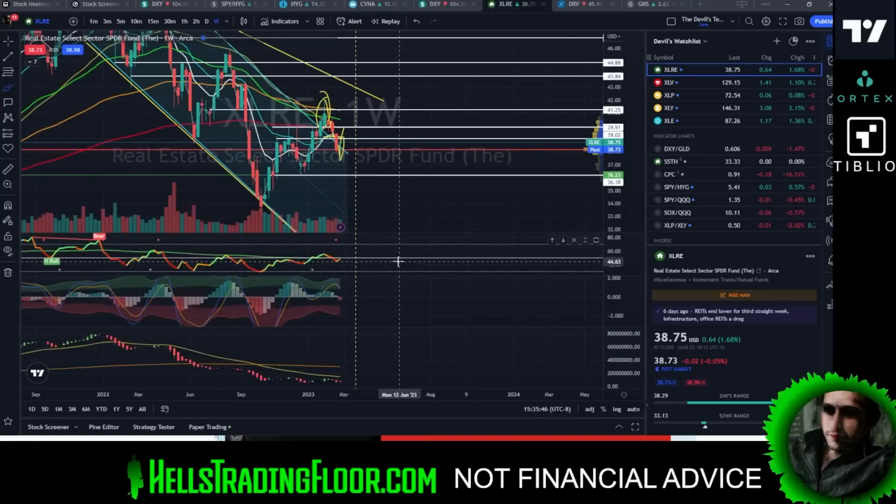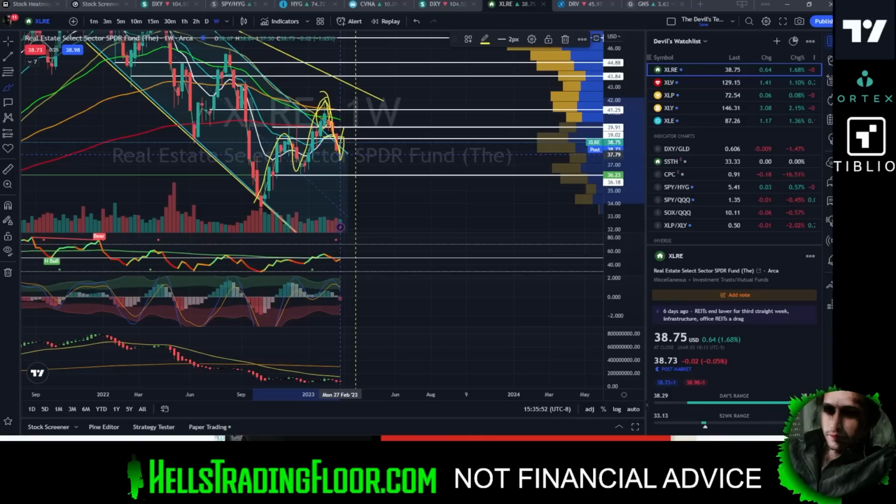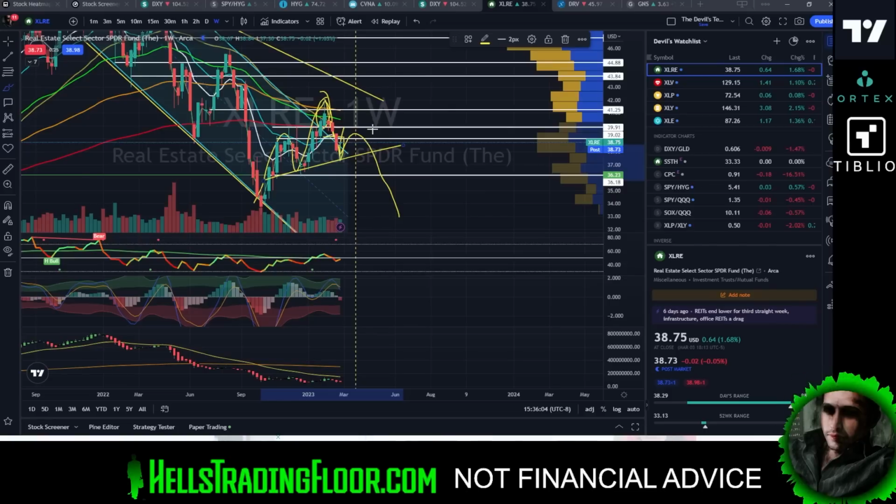Go over to the weekly chart really quick right here. You can see that we have been legging up twice, and then we had a big move to the downside. If this thing rounds out, then it's going to form a head and shoulders, and it's going to break that 38 level so fast it'll make your head spin. By the time we're done with the next 3 months of market trading, I'm expecting XLRE to be testing $33 and $34 price levels.